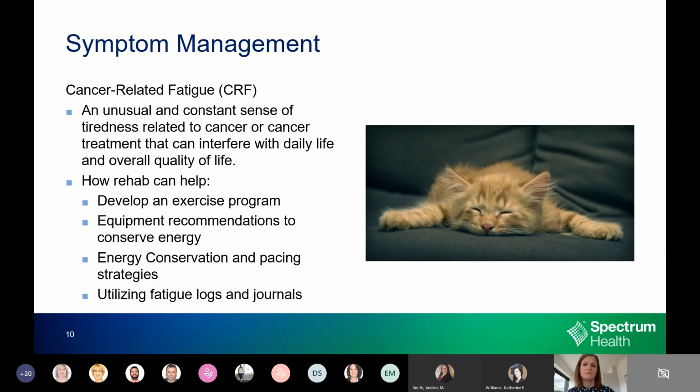Cancer-related fatigue is one of the most common and underreported side effects of cancer treatment. It is often described as a constant sense of tiredness that interferes with daily life and overall quality of life. Ironically, one of the most proven ways to combat this fatigue is physical activity and exercise. This can be as simple as getting into the habit of walking daily and gentle strengthening. The evidence shows us that a combination of moderate-paced aerobic exercise and strengthening exercise not only improves fatigue, but also aids in maximizing medical treatment effects.